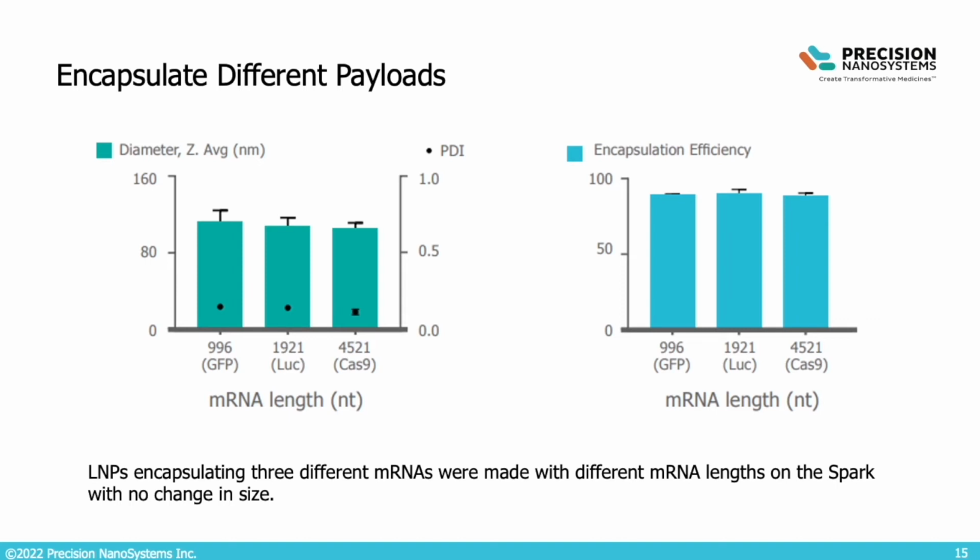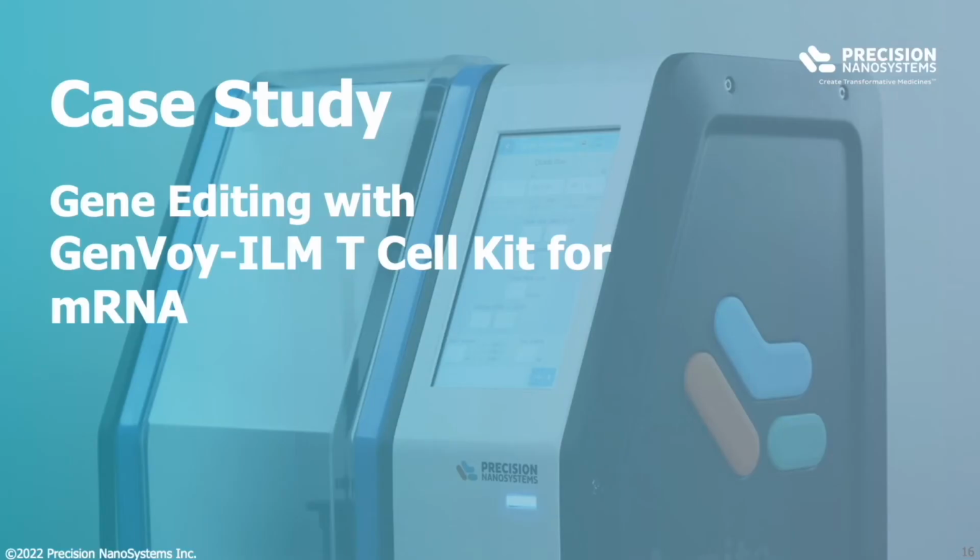Finally, let's look at a case study using our lipid nanoparticle mix, the Genvoy ILM T-cell kit for mRNA. This lipid nanoparticle kit was designed for the acceleration of T-cell therapies. Genvoy ILM T-cell kit for mRNA is optimized for complex gene editing and gene delivery applications in human primary T-cells. It is available as an off-the-shelf LNP reagent kit, along with a complete protocol of cell culture and LNP treatment.